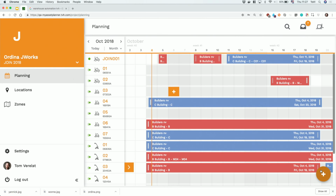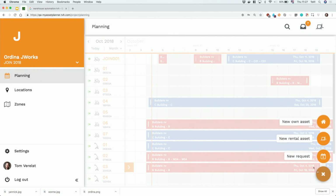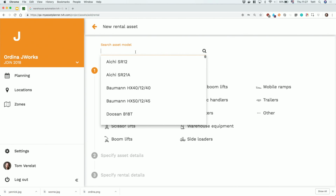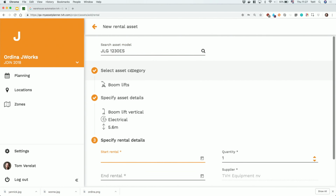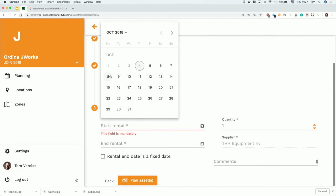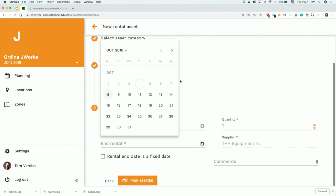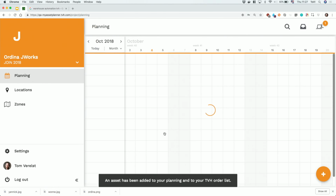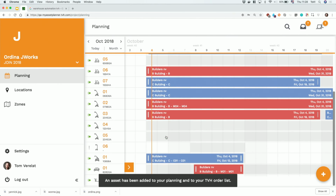And adding stuff is actually very easy. We have this plus button, and we can add new assets we want to hire. Most of the time, they actually know the model. So, for example, GLD, I don't know what it is, it's a boom lift. And then they just say, I want it from then to then. I want one. I want it to be signed out at the end of that date. I'll plan it, and it's added to the planning somewhere.